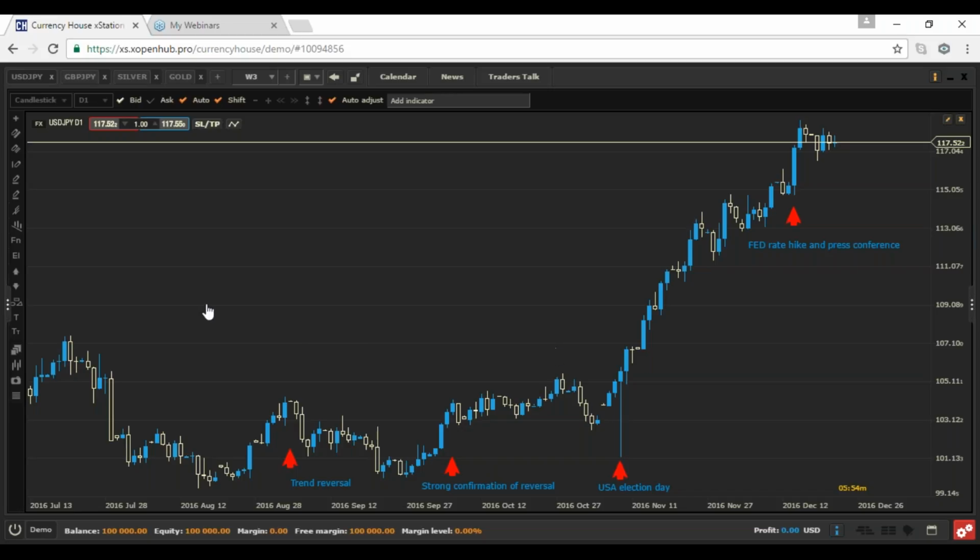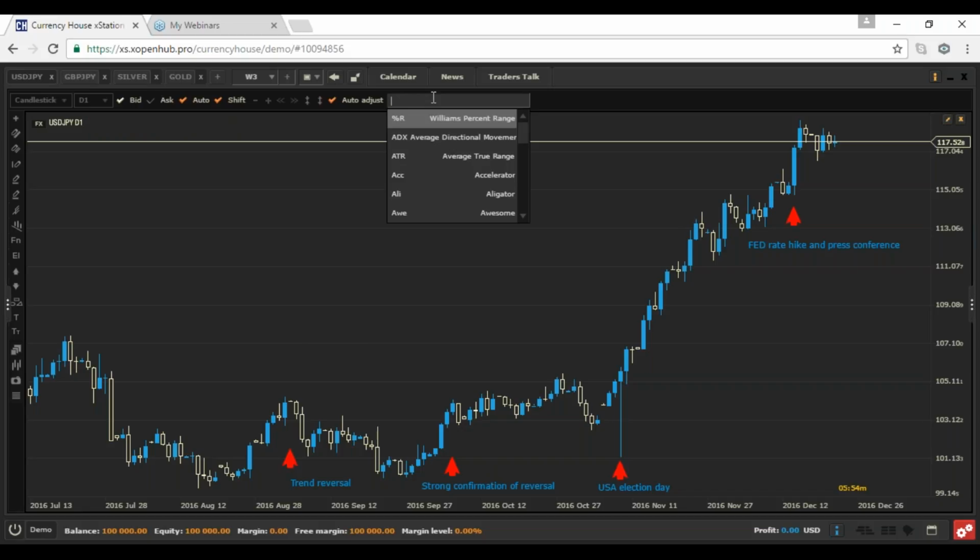And the second option, this consolidation means that we have already found the bottom and we are going to go up on the trend. So let us add the secret indicator, a very powerful tool for technical analysis, which is Ichimoku Cloud. You can search the list of our indicators in the platform of Currency House and choose Ichimoku.